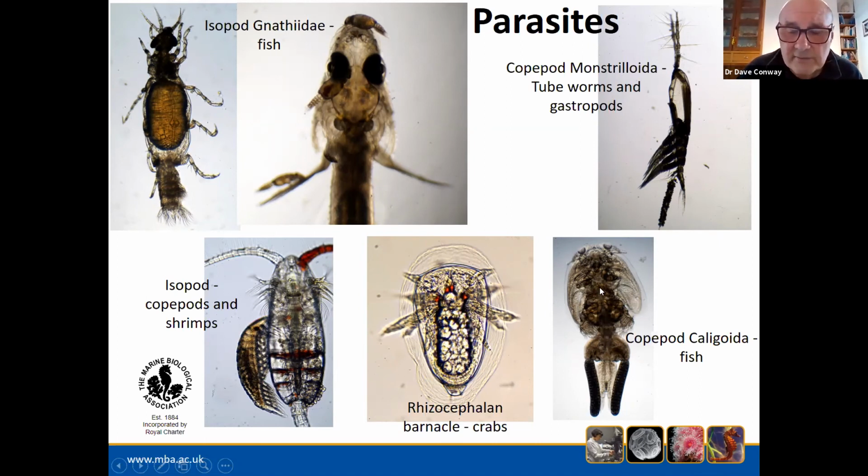This is a caligid copepod. You'll know them best from places like salmon farms, where they can be a big pest. They're really adapted for living on the surface of fish, with flattened bodies, so they can stick on really close and are streamlined against water flow. Some of them attach also by a small tether at the front. This is a female with big sacs of eggs behind. They cost millions of pounds a year to fish farms to control.